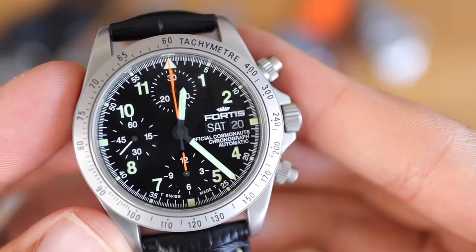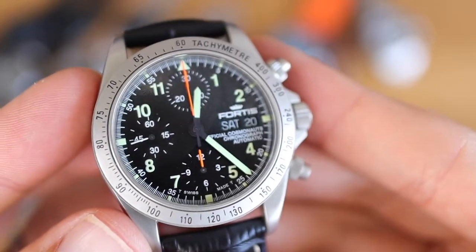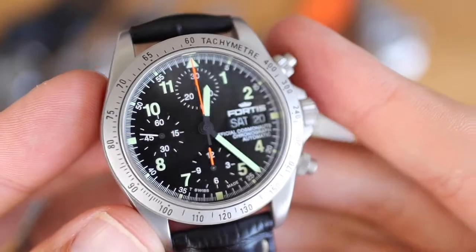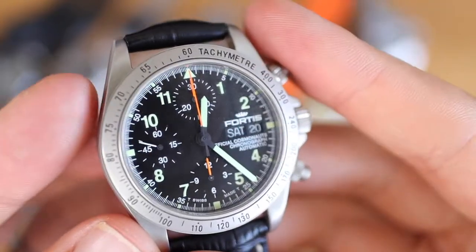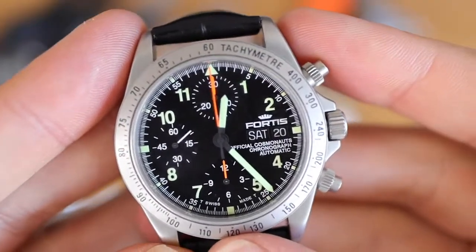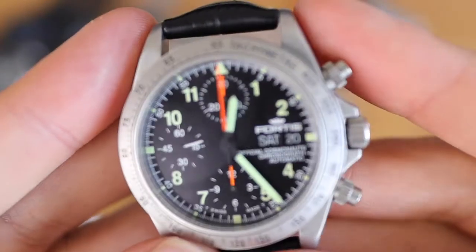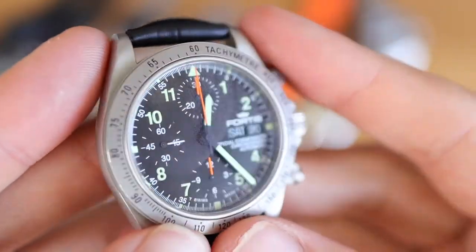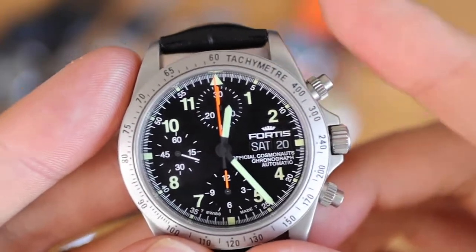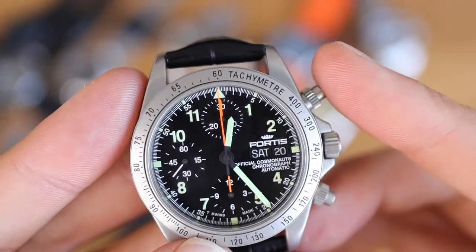Fortis are well known for their aviation watches. Yes, it was a Le Mans version of this watch that went up into space, but this is my first time owning a Valjoux 7750. I love how the rotor inside this just turns round every now and then without you moving your hand. I love the way it moves. It feels like it's a living beast. One of my favourite watches of the collection. I love those screw down pushers.